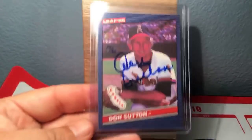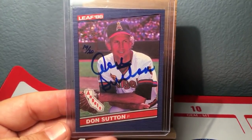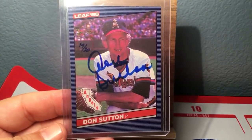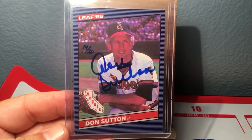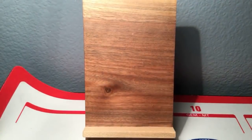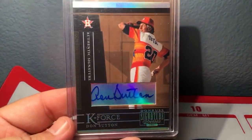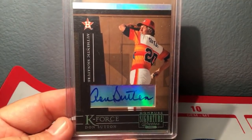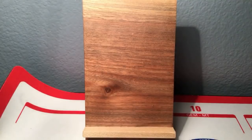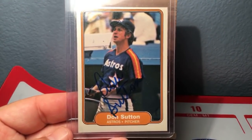All right. Here you go, Jason. There are the Don Suttons that you've been eagerly anticipating. Finally got to Don Sutton. Number 20 on this one. Here's another one from K-Force from Donruss Signature, in that butt ugly Astros uniform. Here's another Astros Don Sutton autograph from '82 Fleer.